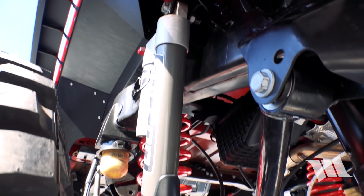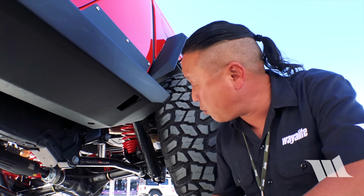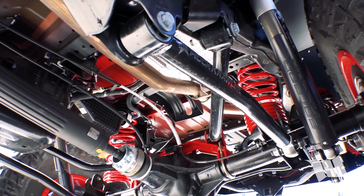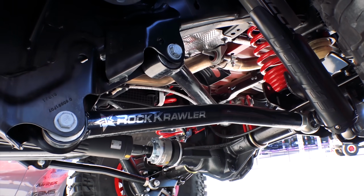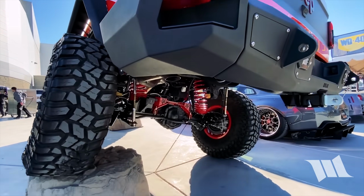Falcon shocks front and rear. And I don't know if you can see it or not, but what's cool about the rear suspension, I give kudos to Rockcrawler for coming up with this. They've got this pretty cool triangulated 4-link setup, or at least up top, the upper control arms are triangulated so that they can ditch the track bar. As you can see here, it's pretty cool.